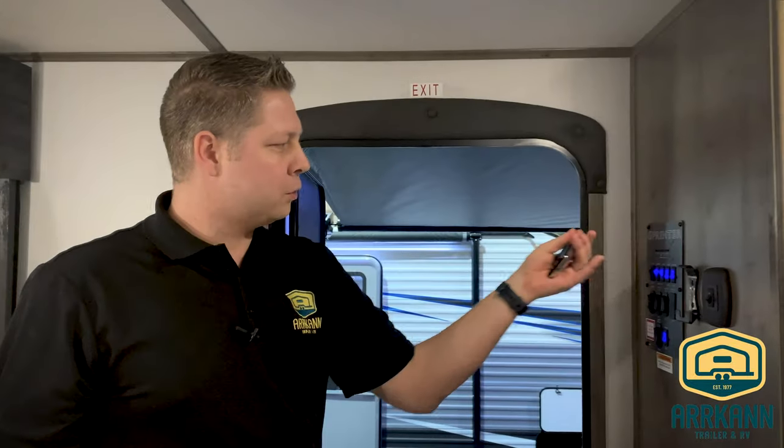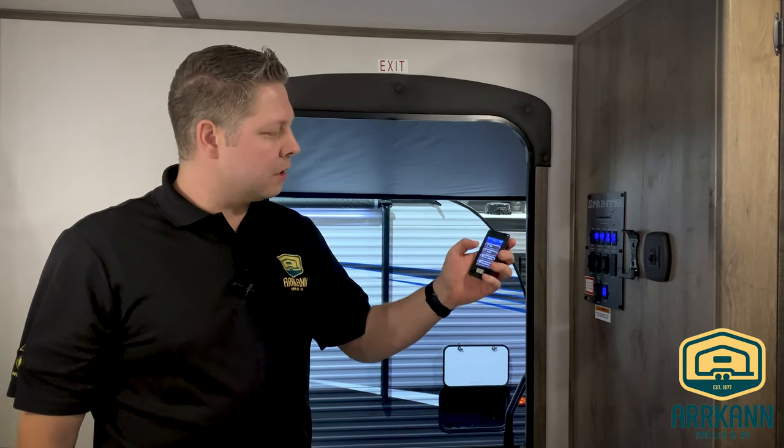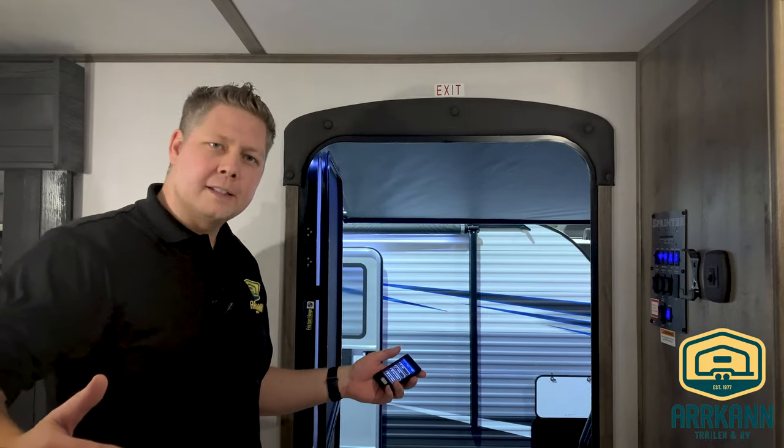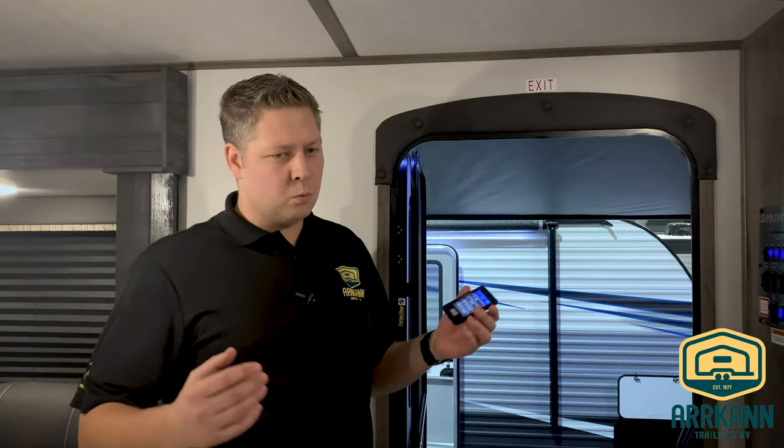This Sprinter comes with a wireless remote control. And this wireless remote control works the awning. It works the exterior lights on the trailer. It also works the front and rear stabilizer jacks, and it works all the slides too. And the big benefit to working your slides with a wireless remote is that when you're at your campground and you're not sure what's on that side of the trailer, you could actually control your slide from outside and wouldn't have to worry about hitting anything or damaging your coach.